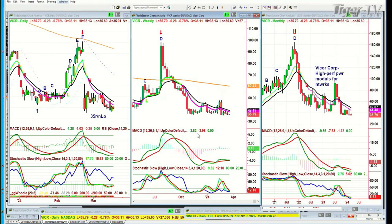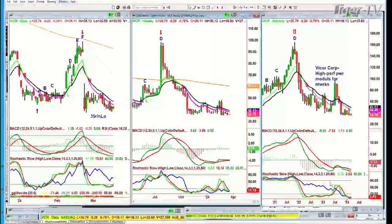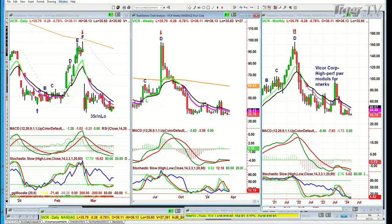Now, what am I anticipating today? I'm anticipating that somehow or other we come off the highs, that this is just an overbought, oversold situation. At the same time, let me just write that down. At the same time, it isn't overly negative.